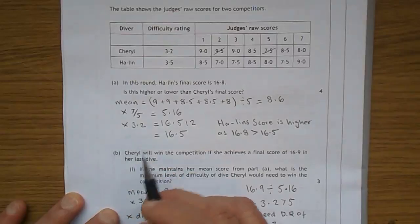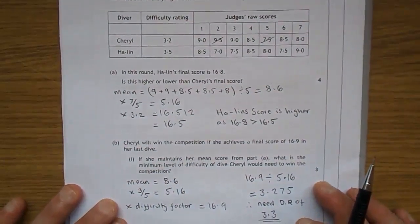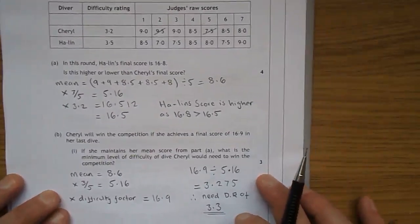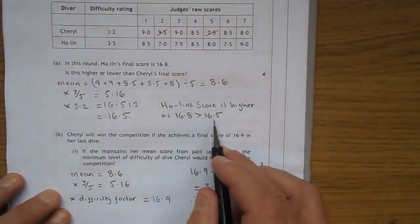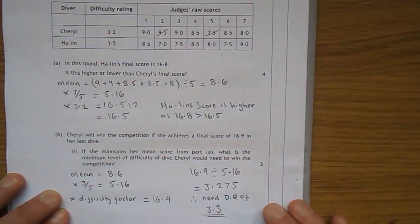Times that by the difficulty factor, 3.2, which gives you 16.512, and round it to 1 decimal place, 16.5. So, to answer the question, Helen's score is higher, and obviously the 16.8, which is what she got, is more than the 16.5.